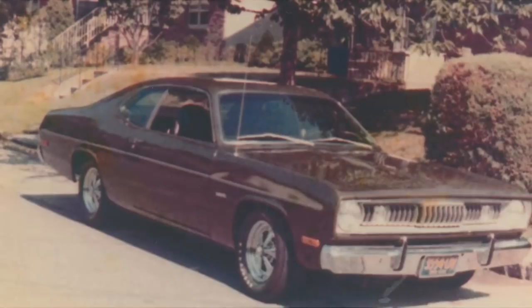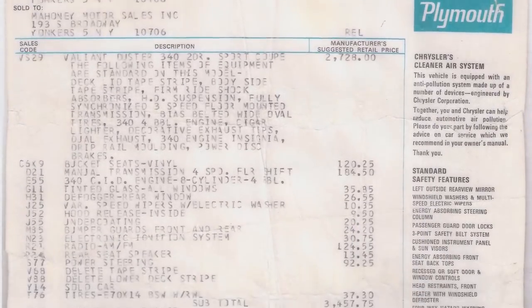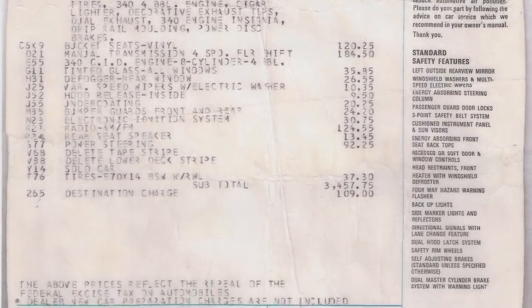I'm actually really excited to have Jim come out here on pretty short notice, to be honest. Remember, this is the guy who called me up and said, when I was 18 years old, I bought a brand new car. I still have the Monroney, and we were able to build an exact duplicate of that car. So I'm very excited to see him see his car, because I have a feeling it's going to be an emotional time for him.